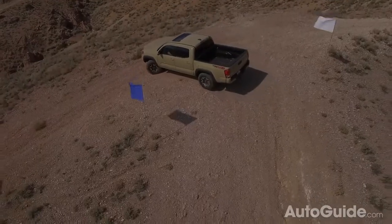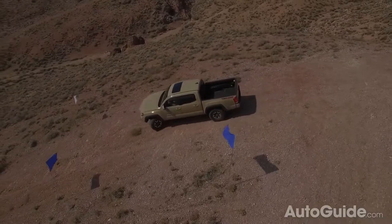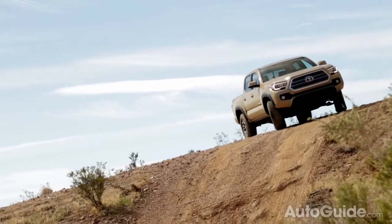It was amazing, man. Being up on top of that hill, coming down, just to give your full trust to the Crawl Control and let it take over. That's insane. That was probably the most impressive thing, I think. The Crawl Control, that was beyond cool.